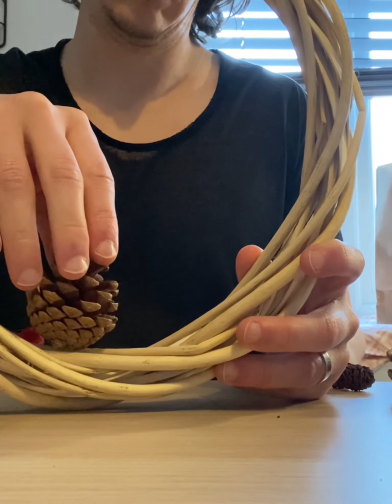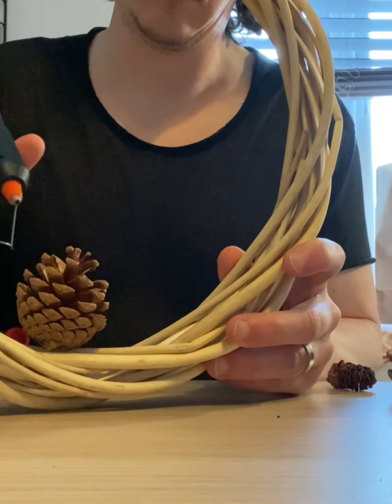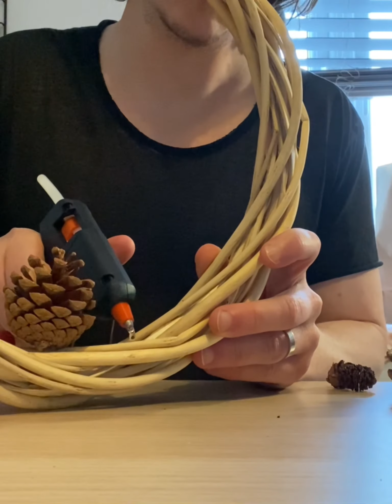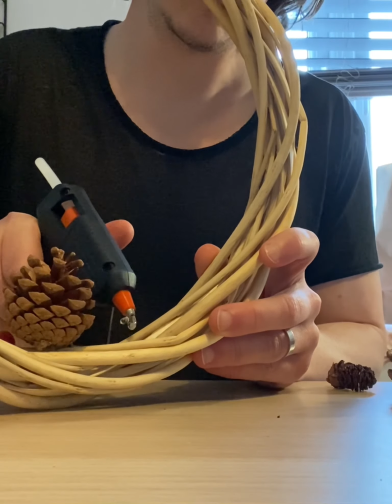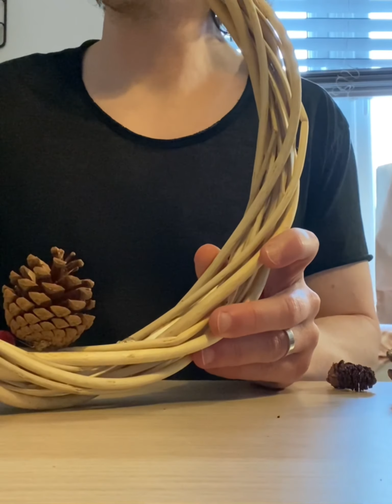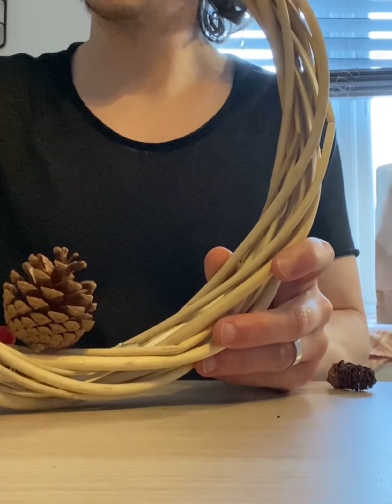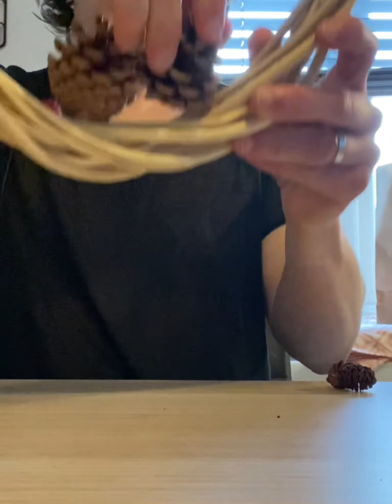Just takes a couple of seconds to dry. We're not faffing here. Come on. There you go. Get that glue gun out again. I got that glue gun from Hobbycraft about 2 years ago. It's done me very well. There we go. I'm spacing the acorn. Sometimes it's a little bit of trial and error, but that's what life's all about.